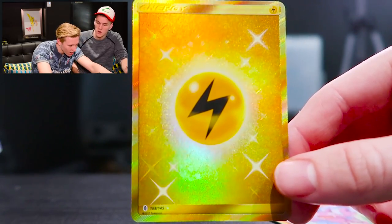Wow. What? That's $32, that card you got. This card right there is $32. That's a secret rare energy card. $32. They're the same. Oh wait, this one's times 3. That's times 4. Yeah, they're about the exact same price. Alright. It's a draw. Wow.